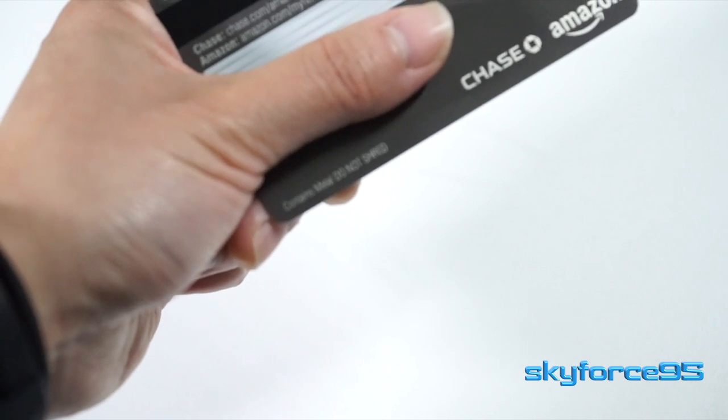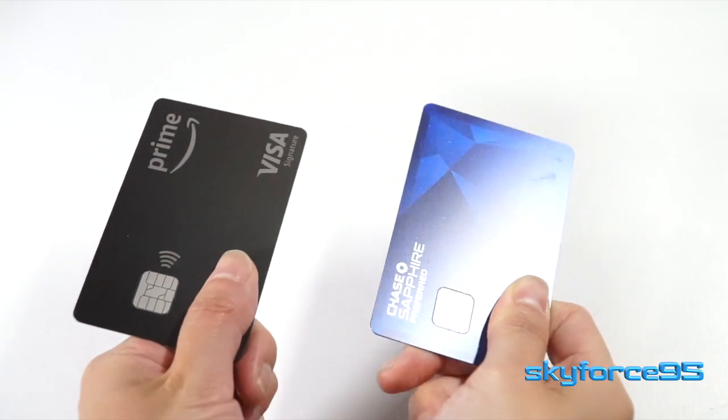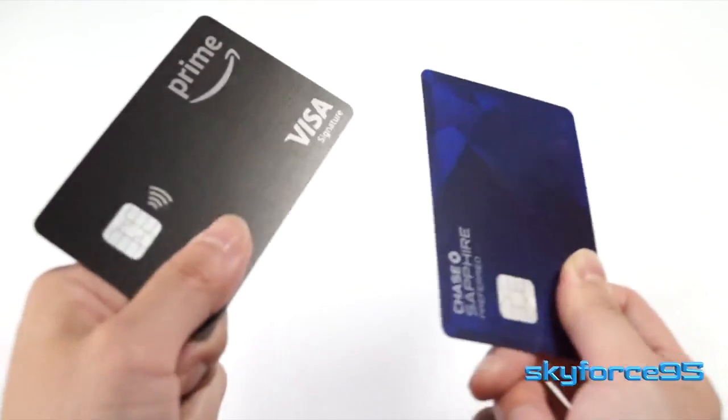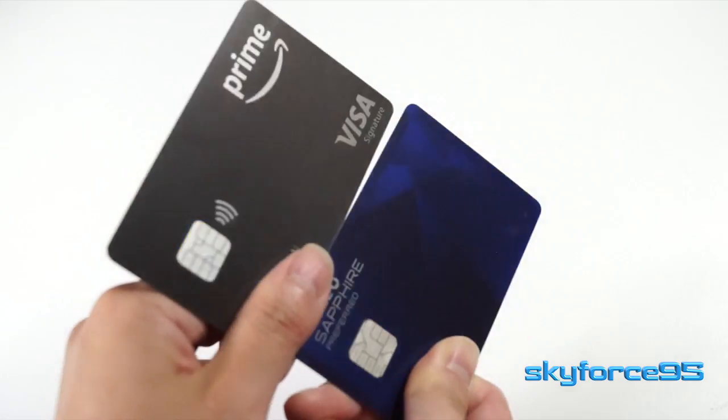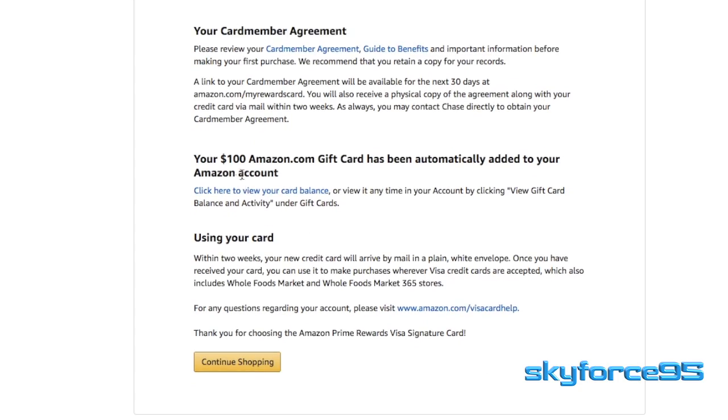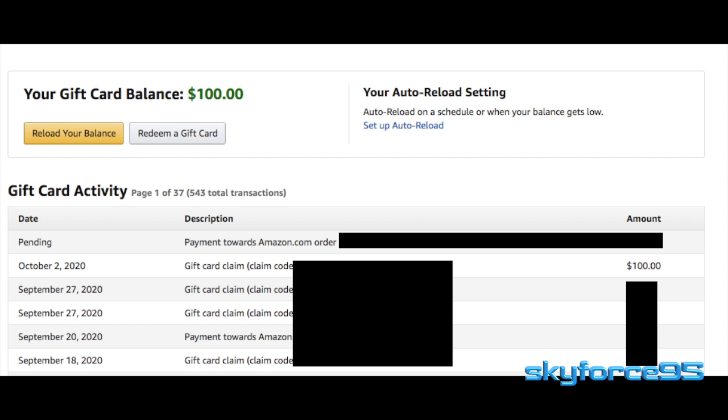Additionally, it's a metal card. It has the same construction as the Chase Sapphire Preferred or Reserve card, which are Chase's top-of-the-line travel cards, so it's really interesting to see that this no annual fee card has that same construction. It also features a really easy-to-get sign-up bonus, which is usually an instantaneous Amazon gift card ranging between $50 to $150 directly added to your Amazon account once you get approved.